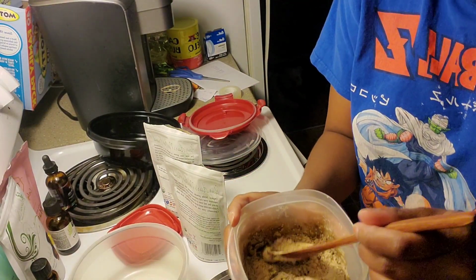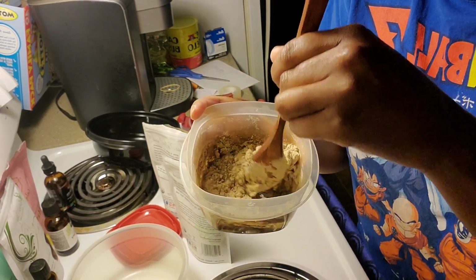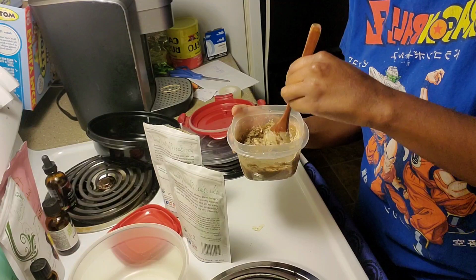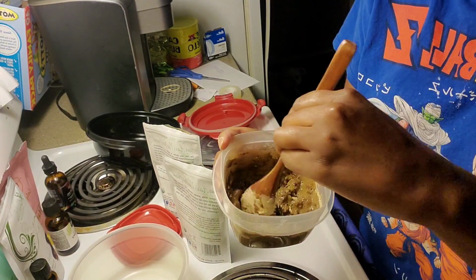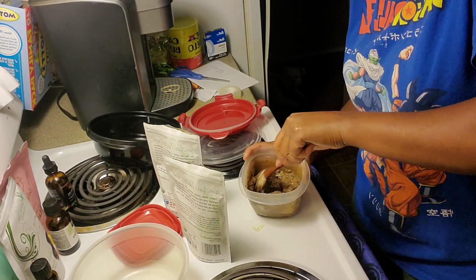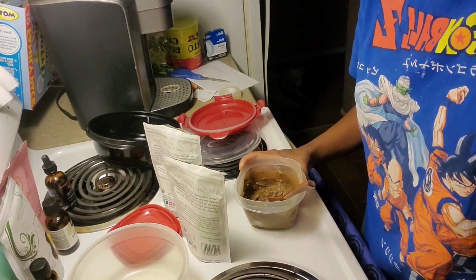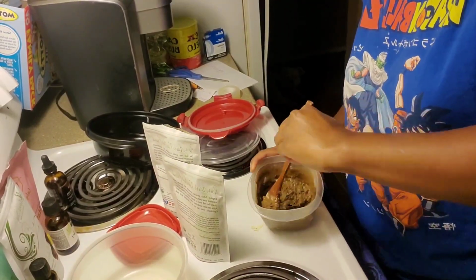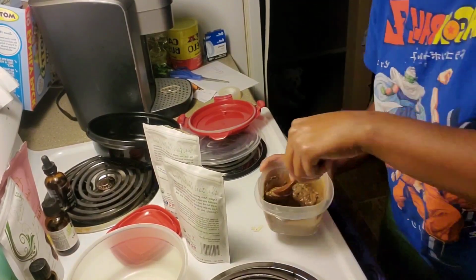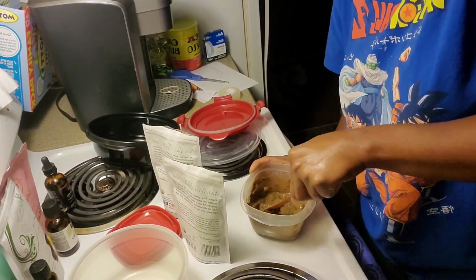And this stuff is so hard to get wet, guys. Do you see how it's just bubbling and almost not hitting any of the powder? So you really have to stir it in order for it to even. There we go, we're getting somewhere. But yeah, just stir this and gradually add the water. You can add water, but you can't take any away, so don't go too crazy with the water.